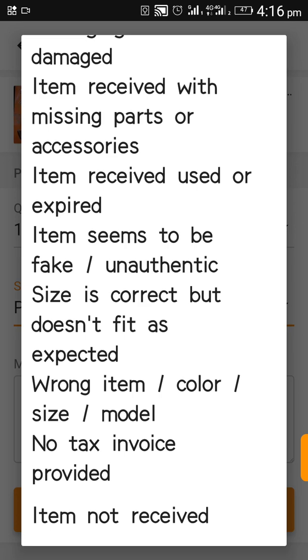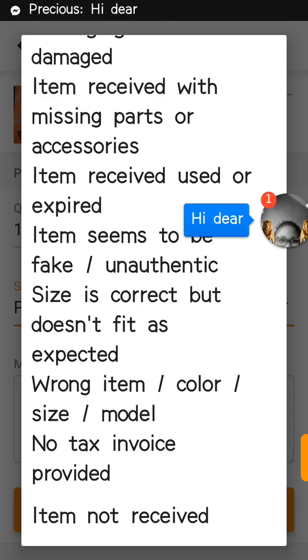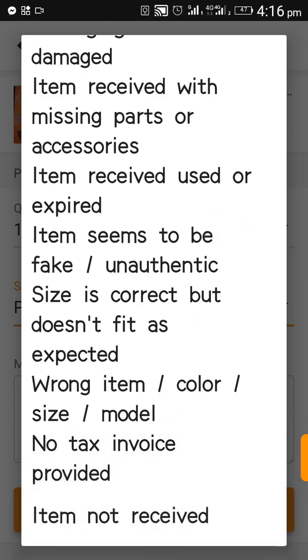So the next one is wrong item, color, size, or model. If you get the wrong item, or you got an item that is correct but in a different color, which is not the color you ordered, or the size, maybe you get something smaller than what you ordered, or the model, maybe even the company. You may even order an LG product, and at the end you are given maybe Hisense. Then you may have the right to return the order. Then the next one is maybe invoice, your tax invoice. Maybe a product is brought to you and there is no invoice in it. It is a fault, and you may likely wish to send it back.